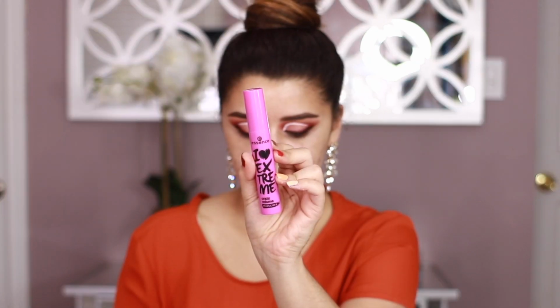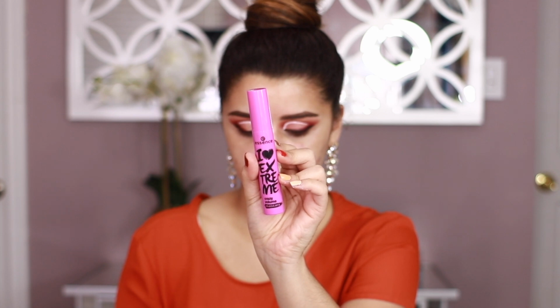For mascara, I'm going with the Essence I Love Extreme Crazy Volume Mascara. This one retails for $4.99. And these are super voluminous. I really, really like how this makes my lashes look. And it plumps them up. The only thing I do not like is the wand because it's really big, but honestly, these Essence mascaras, you guys have to try them because they're amazing. This look is super cool. I'm just going to keep moving.